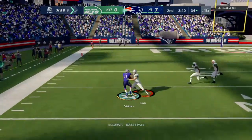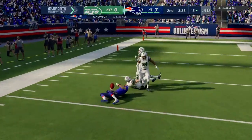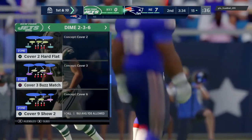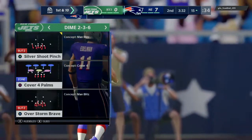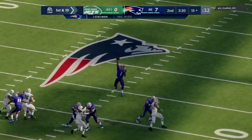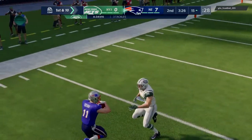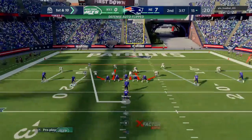And he's got Edelman for the first time. That's complete. And that's going to be another first down as the tackle is made at the Jets' 15-yard line. Edelman's first catch, and it's good for a first down. The former 7th-round pick, Julian Edelman, just continues to have such a productive career. And has made himself into a receiver.